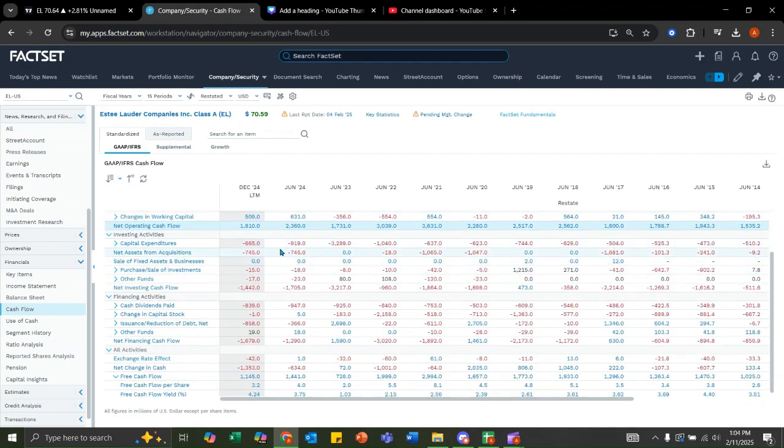Investing activities, we can see a lot of acquisition activity here. They've been spending billions of dollars on acquisitions and things like that, which is good. But at the same time, with all of this money spent, their profitability is down and their sales are down. So saying that, is it really a good thing to be making so many acquisitions? Not really.